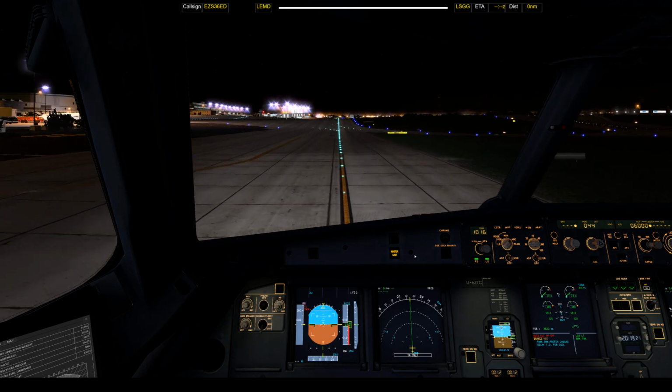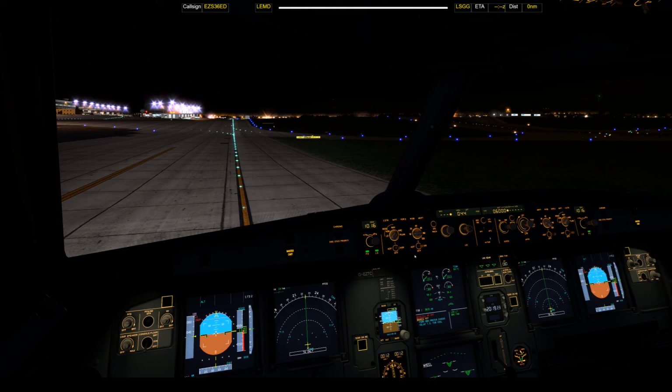Right, let's just find somewhere to park up. Yeah, look at that massive crater over there. Jesus.